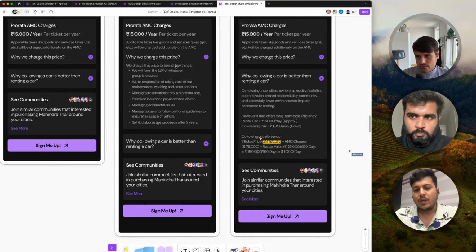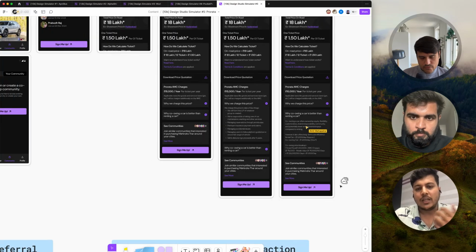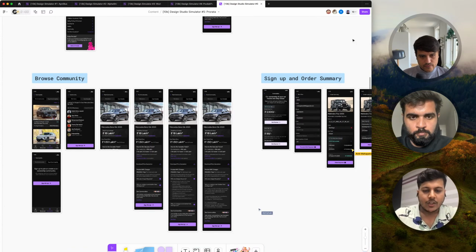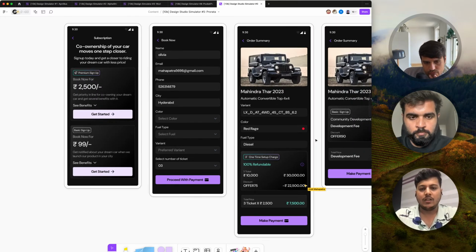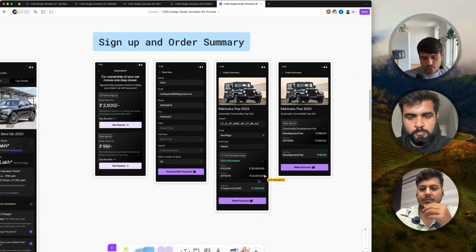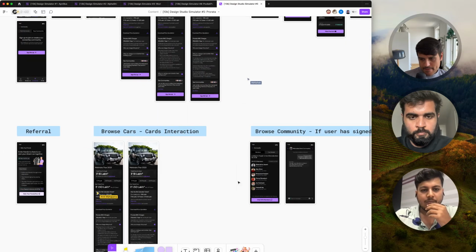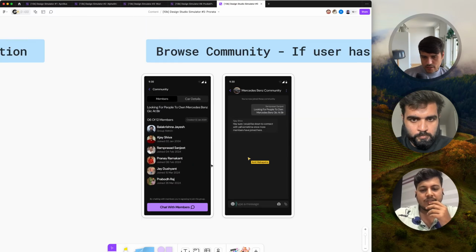I feel like this could have been a way better way to explain it at the time, and also try to show them the communities that are interested in this car itself, so they can directly browse to the community itself. To join the community they have to pay, but they can look for the people. They can see who has created the community, and they can join it by paying. Got it. I think the community page is here. Yeah, this one. Got it.